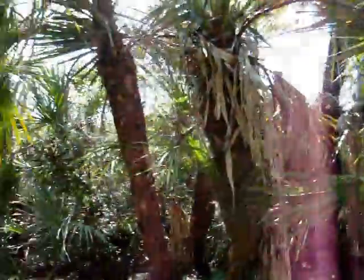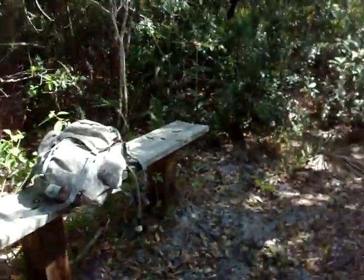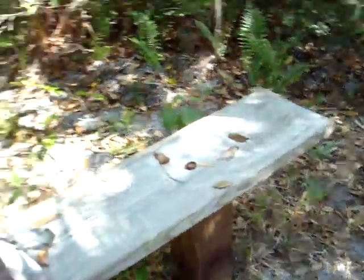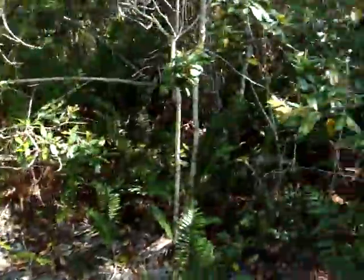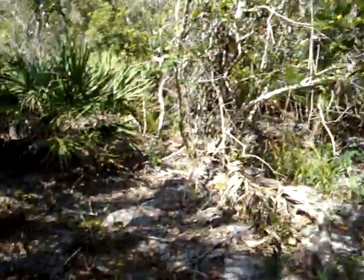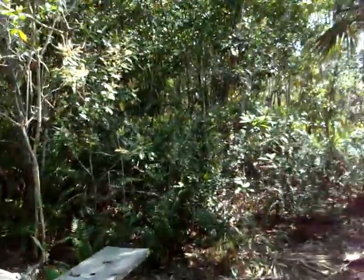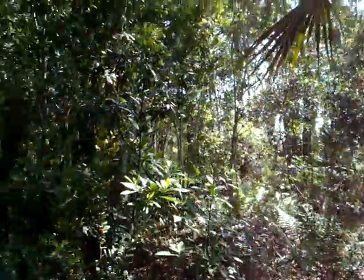Alright, made it to the North Loop rest stop. This is my second break. And just hydrating a little bit. It's 3:45, so been walking for almost 2 hours, hour and 45. More than halfway here.